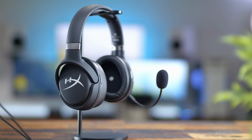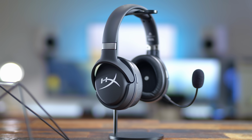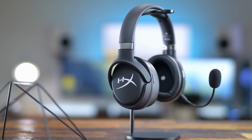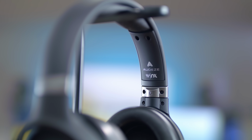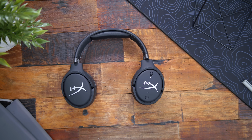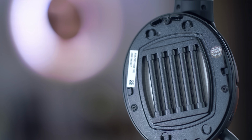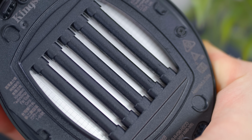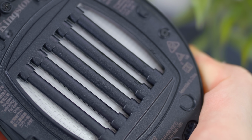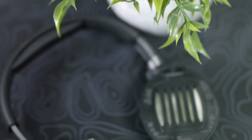Winding down at number 2, we have the Cloud Orbit S from HyperX. And these are probably the most unique gaming headset I've tried, hands down. And that's saying something. Now the reason I say that is because these have this 3D audio sound space and head tracking built in, which is gonna give you a really unique experience unlike a regular headset. Inside we also have 100mm planar magnetic drivers, and they're actually from Odyssey, and it's the same drivers in the Odyssey Mobius headset. So it's pretty cool to see this collaboration with HyperX.